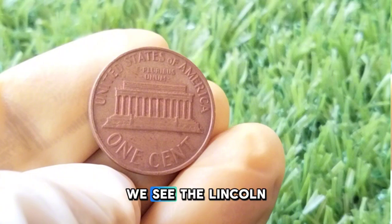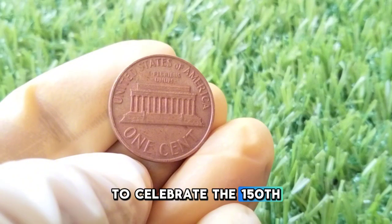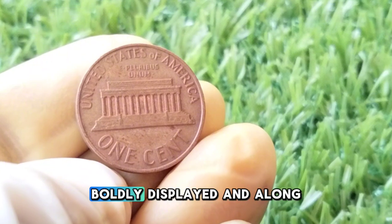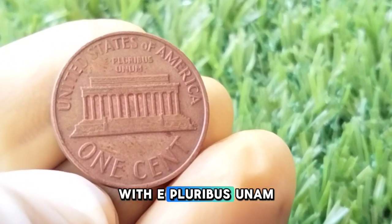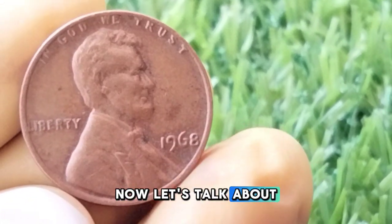On the reverse, we see the Lincoln Memorial, a feature introduced in 1959 to celebrate the 150th anniversary of Lincoln's birth. Above, the words United States of America are boldly displayed, along with E pluribus unum and 1 cent at the bottom. Now, let's talk about what this coin is made of.